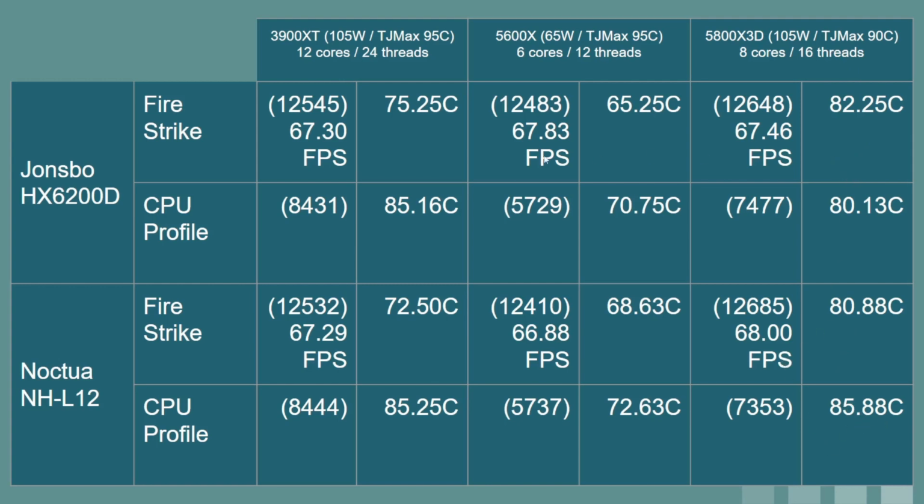None of the chips kind of throttled in any sort of way like that, so the cooler seemed to be doing their job. What I did notice is that this Jonsbo cooler on this 5800 X3D, it started to really wail and started to get very noisy.